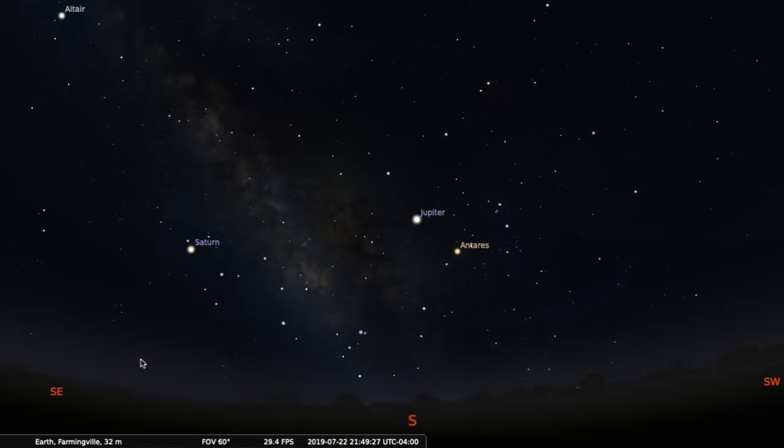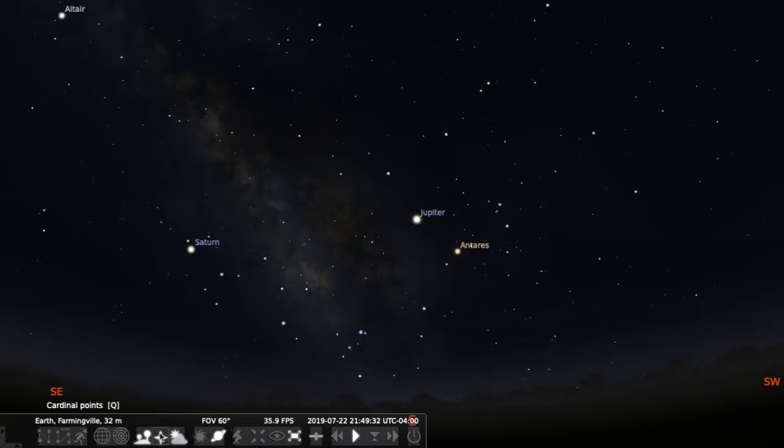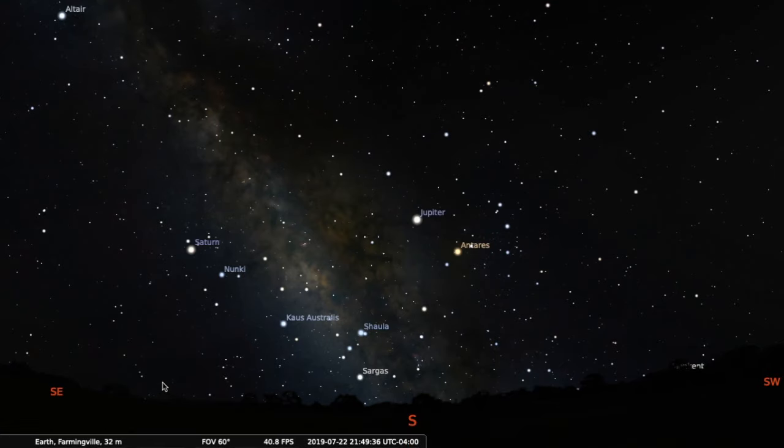Okay, so what I want to do now is turn off the atmosphere. Just do that now. Okay, here's the atmosphere. That's the planet, but here's the atmosphere. Now look what happens. We take away the atmosphere, and the brilliance of the Milky Way just jumps right out at you. Right, you see mighty Jupiter here.